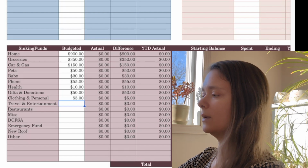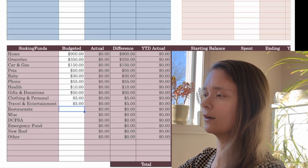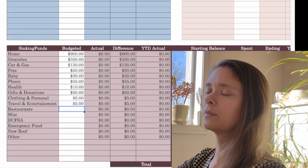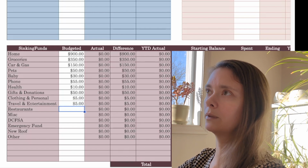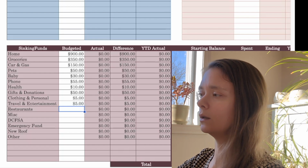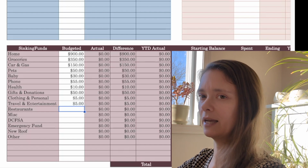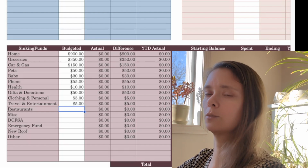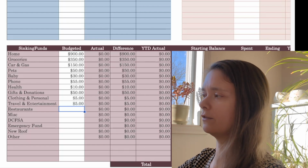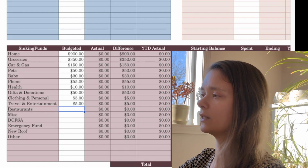Travel and entertainment, similar story. I just contribute $5 because we don't do much traveling. I think that if we plan a trip, then we'll up this budget, obviously, because we don't want to go into debt to take a vacation. But we have nothing planned right now, and we may do small trips that I think this $450 that's in there will definitely cover.